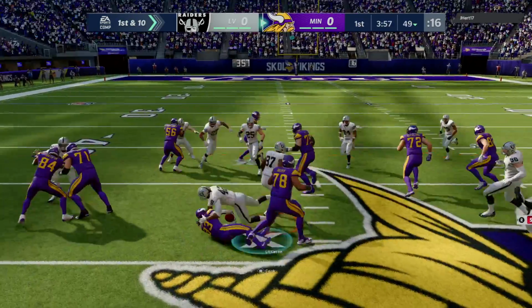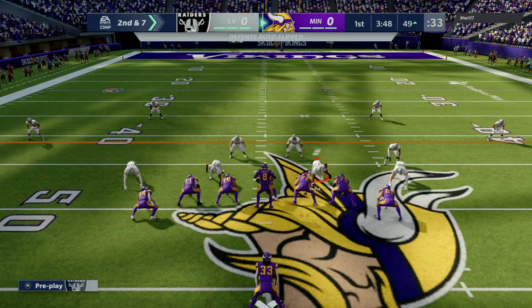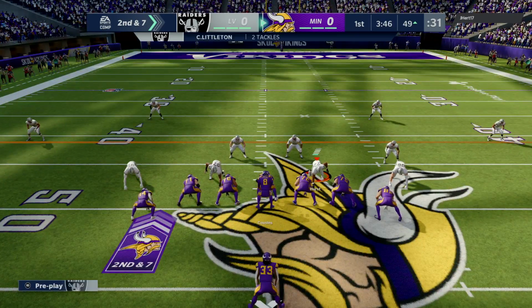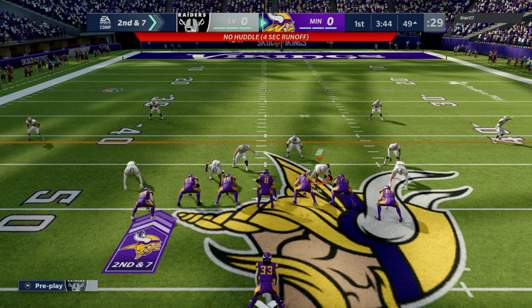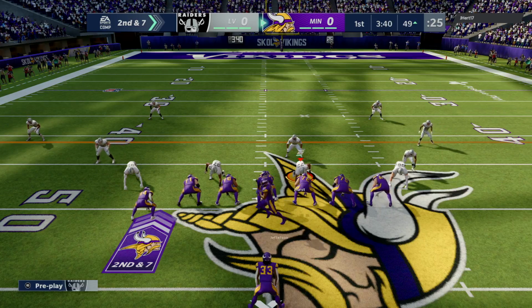Now the first carry for Dalvin Cook. And this will be taken across midfield and into Raider territory. The ball carrier. Corey Littleton there on the tackle. To the 49-yard line. A 3-yard pickup. Brings up 2nd and 7.